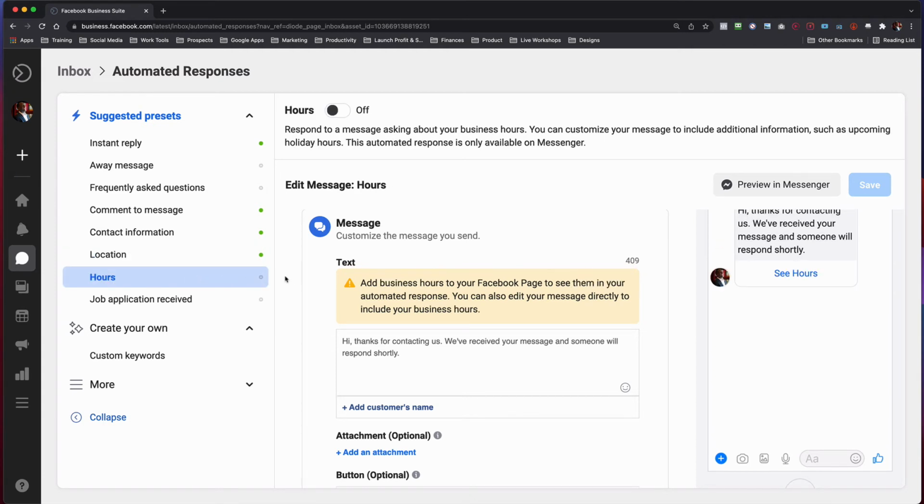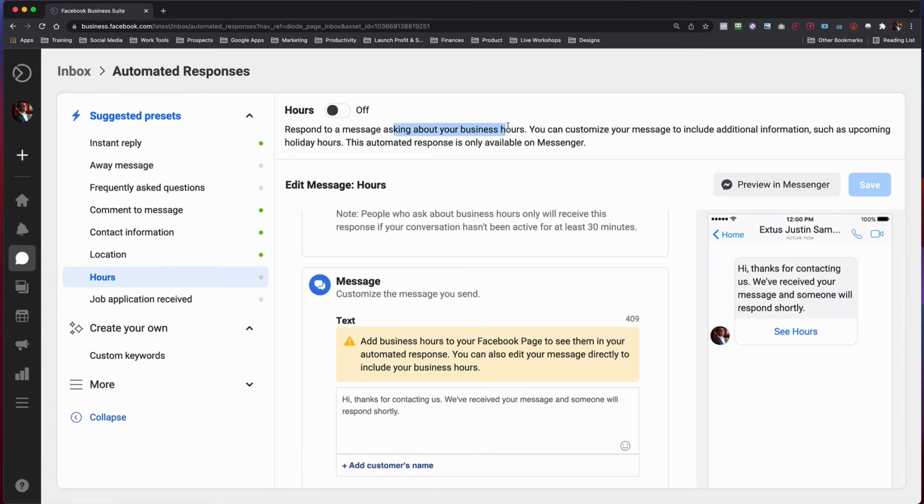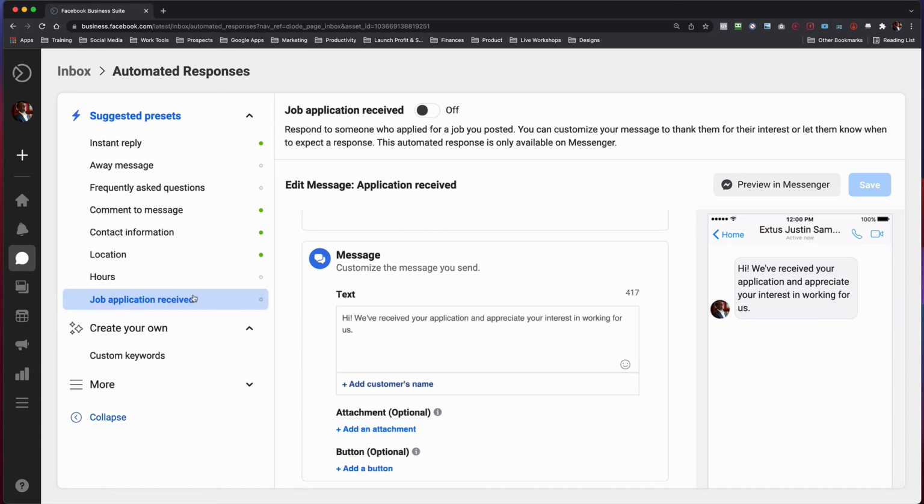Next is your hours of operation. Go ahead and get this set up here, and this should let the prospect know your hours. If they ask a question like, hey, when are your business hours, they will receive an automated message with your specific business hours. And job application received.